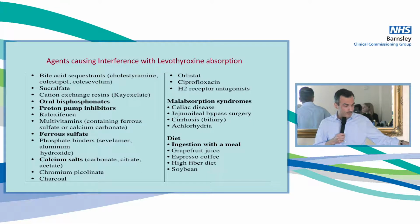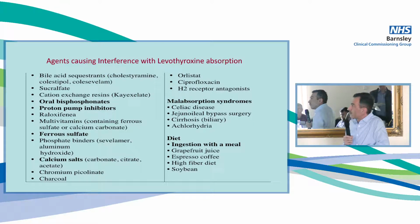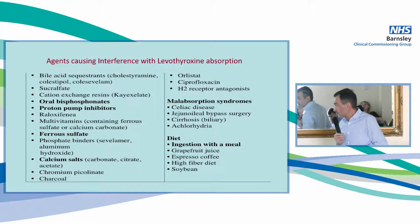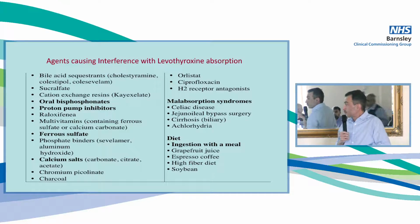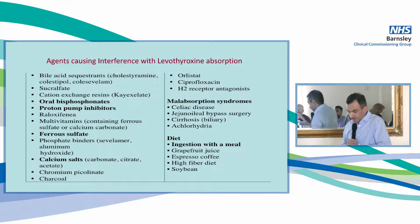This is a list of various medications which can interfere with the absorption of thyroxine. I've highlighted the common ones, things like bisphosphonates, proton pump inhibitors, iron tablets, calcium tablets, orlistat, things like ranitidine. So all these drugs can interfere with the absorption of thyroxine and cause problems with the levels. Other factors are gastrointestinal problems like celiac disease and certain types of food. Coffee can interfere with absorption of thyroxine, dairy products, and grapefruit juice. So it's worth checking these things with the patient.